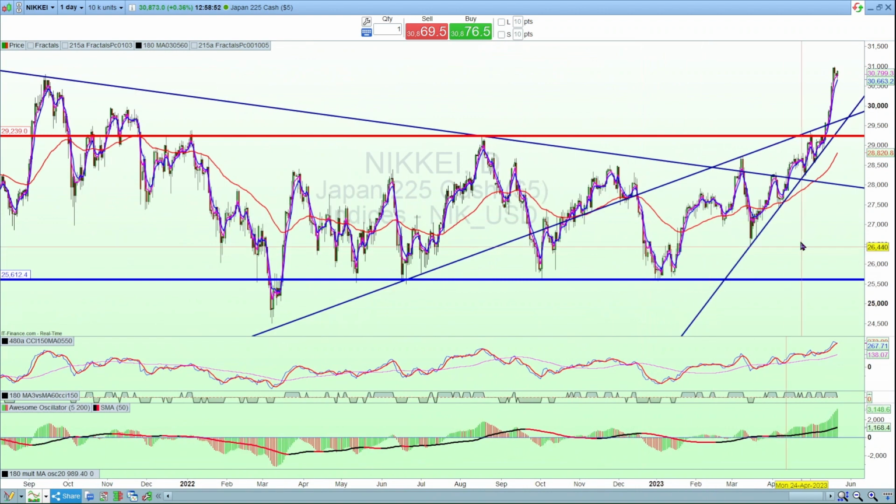But notice also we've got these diagonal lines, trend lines. We have to respect, and it may come back and gravitate towards these possibly. And it actually did break through this 29,239 resistance area more recently in the last week or two.